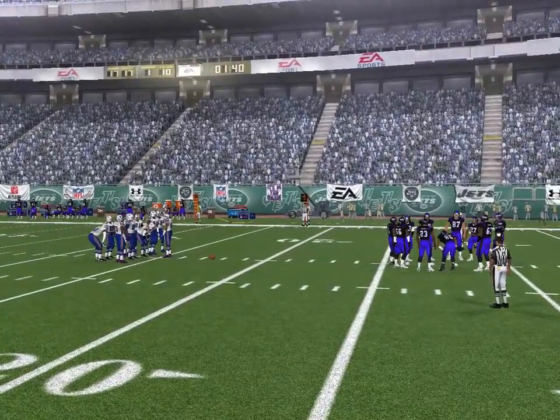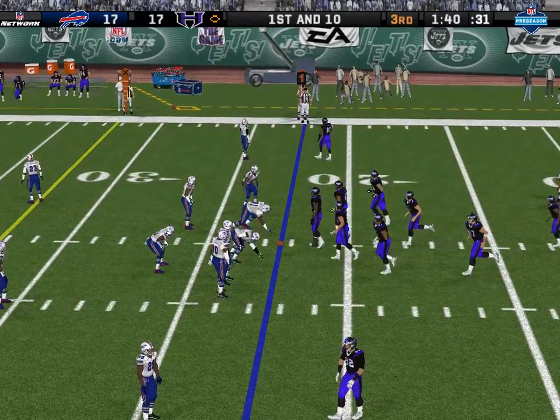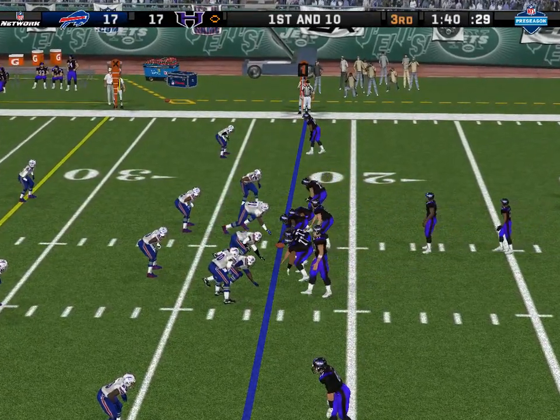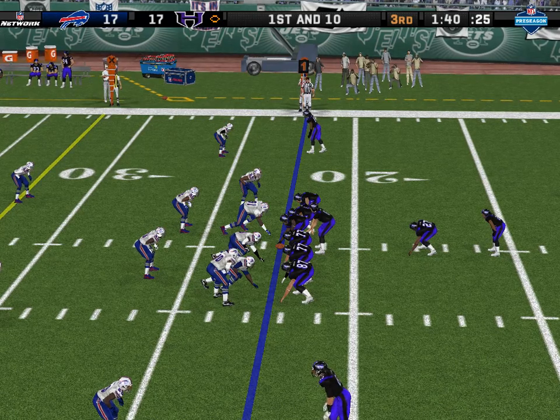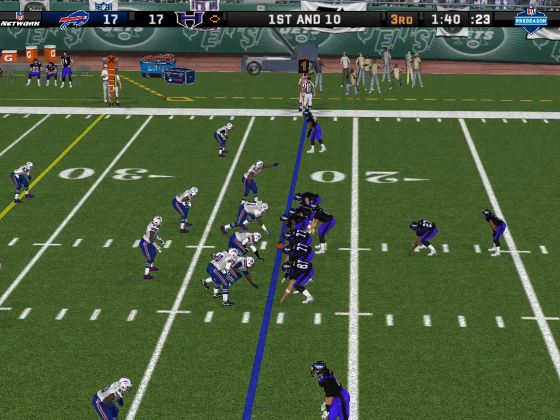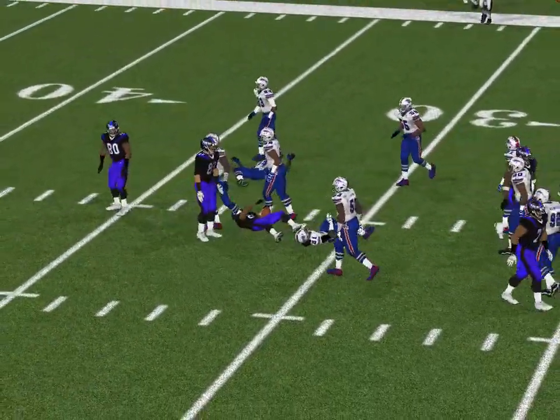York will start the drive at the 22-yard line. First and 10. Here we go. They'll go from the I formation. Deep. Looking for room. Number 21 is there on the stop at the 31-yard line.